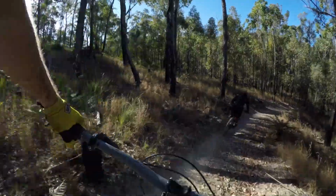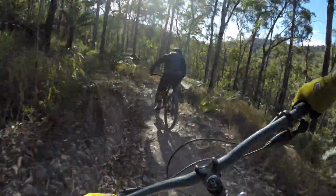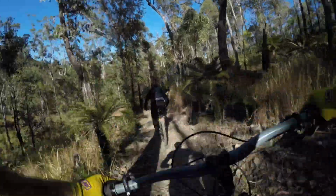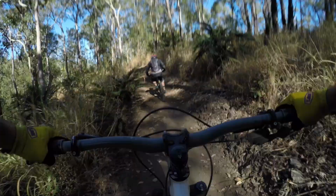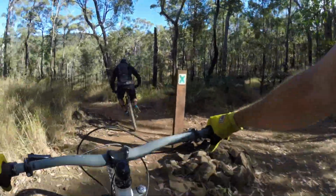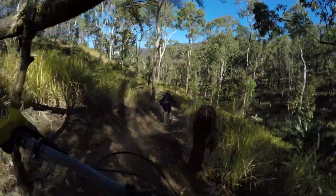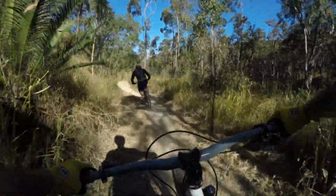Oh, sketchy. Oh, good, I was on a hardtail. Oh, no stop for the wicked. Okay, different kind of soil. A little bit more grip here.